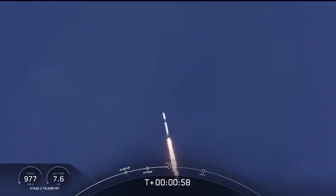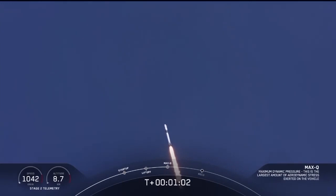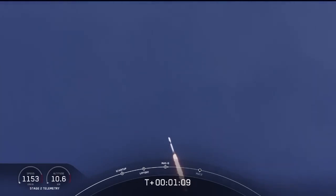Reports say all systems are go. Vehicle is supersonic. We've exceeded Mach 1 on the Falcon 9. M1D throttle up. We're throttling back up to full power as we're through Max Q. Copy, 1 Bravo. And we heard that 1 Bravo call out.